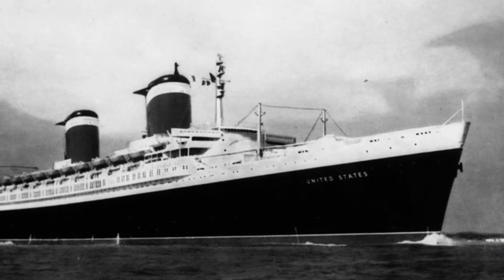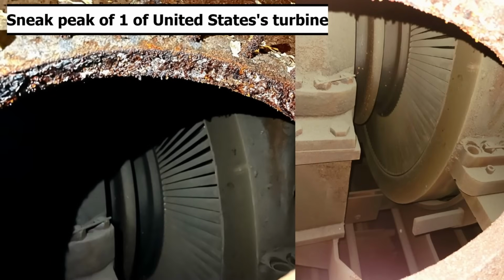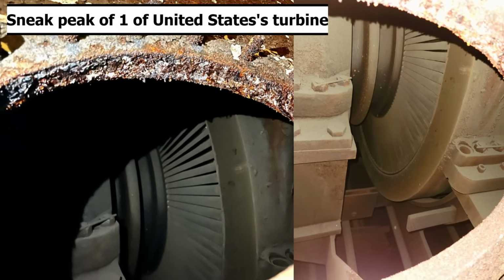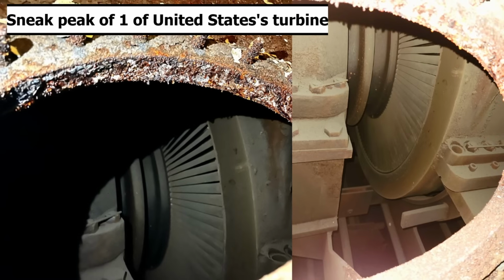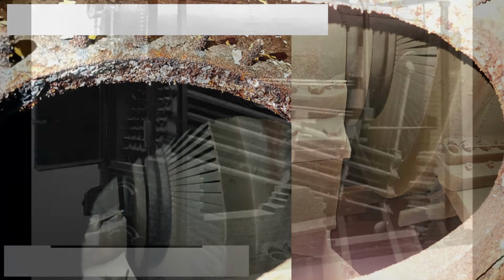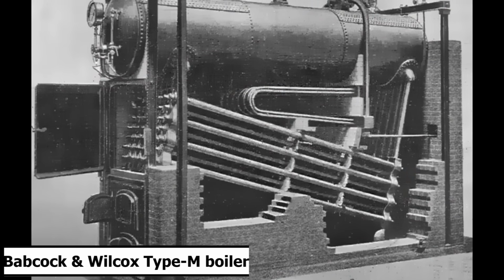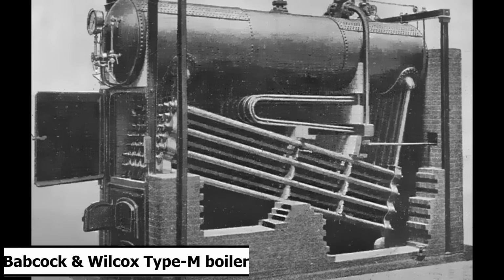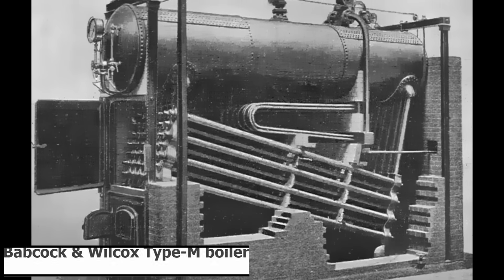That is with her lightweight aluminum frame, fittings, engine, everything. So, she was equipped with 4 Westinghouse double reduction geared steam turbines. One of these can weigh up to 20.5 metric tons, so 4 would weigh 82 metric tons. Looking at her boilers, she had 8 Babcock & Wilcox Type M boilers. One of these can weigh up to 590 metric tons, so 8 of them would be 4,720 metric tons.